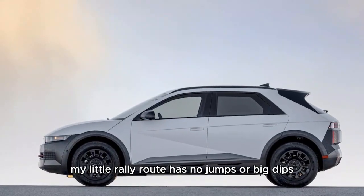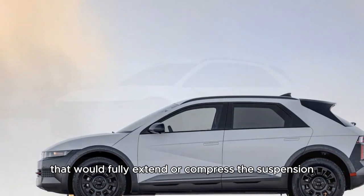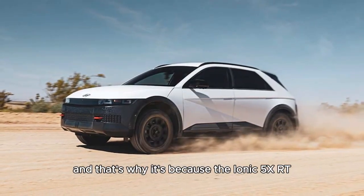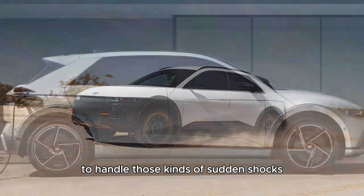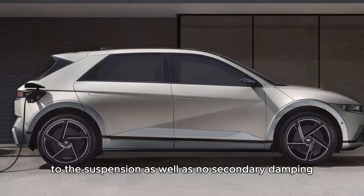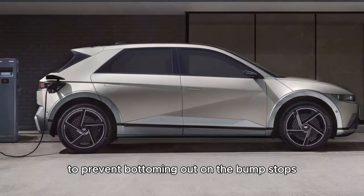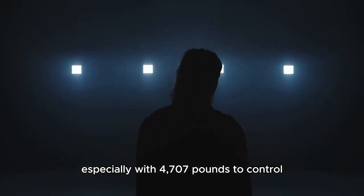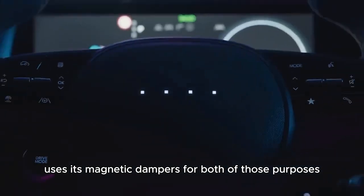My little rally route has no jumps or big dips that would fully extend or compress the suspension. And that's wise because the Ioniq 5 XRT has no special Fox shocks or external bypass dampers to handle those kinds of sudden shocks to the suspension, as well as no secondary damping to prevent bottoming out on the bump stops, especially with 4,707 pounds to control. The Mach-E Rally uses its magnetic dampers for both of those purposes.